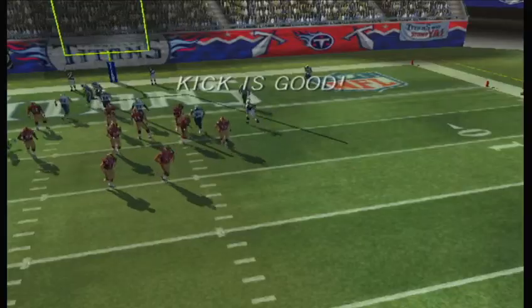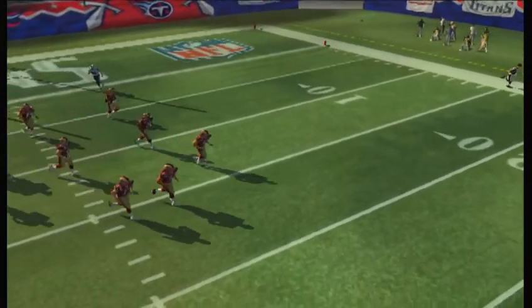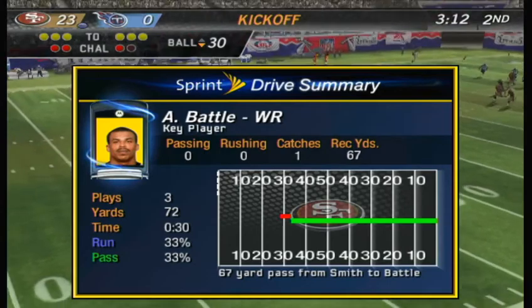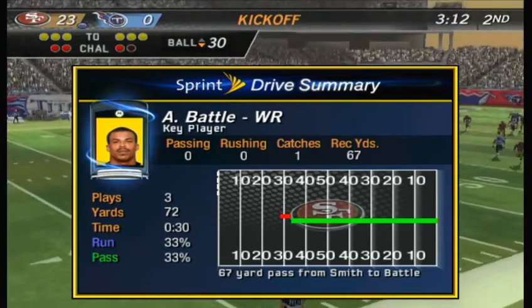The point after is good. That touchdown now, John, puts them up by 3 scores, and we're not even at the half. They're a scoring machine. The coaches are calling the right plays against the defense, and the players are executing perfectly.